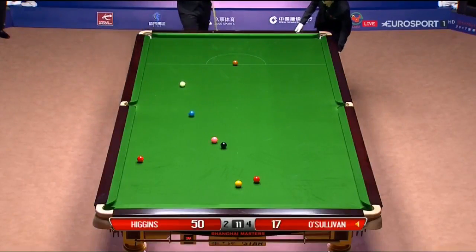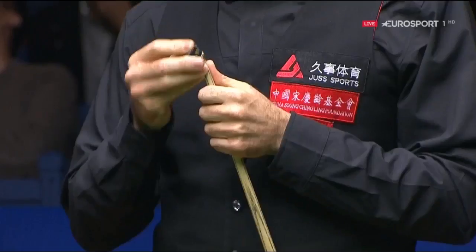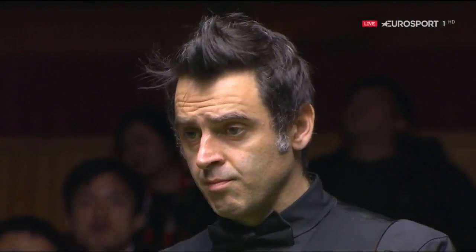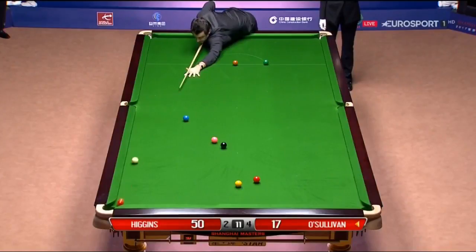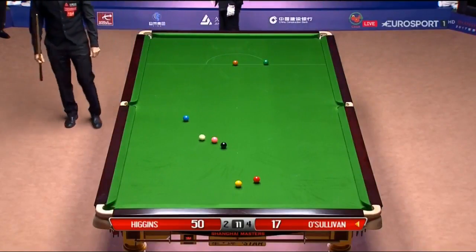Didn't want the kiss on the blue, but what a frame this would be for O'Sullivan to win. 4. It would be an absolute hammer blow for Higgins, who's looked in control of it for the best part. Good pot required here. And that is a tremendous pot. It really is.